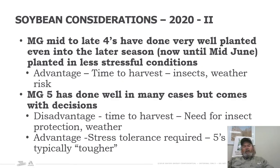Now, in our work here at Scott, the mid to late 4s have done very well as we planted those into the later season until about mid-June or so, as long as we plant those into less stressful conditions. The advantage of that is the time to harvest. It reduces our exposure to insects and weather risk typically.